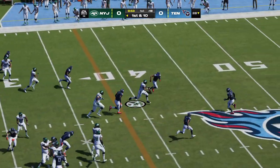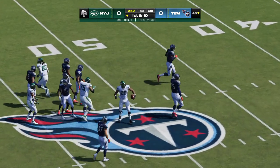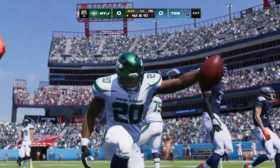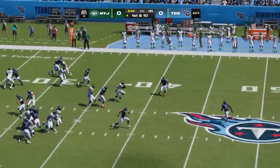They'll start on the ground, Hall. And they nearly get this all the way to midfield. Mark him down at the 49. Just like that, a pickup of 20 on their first play from scrimmage.